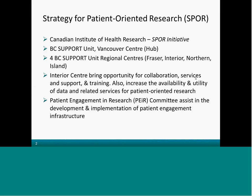As a part of the BC Support Unit, we have four regional centers. Each regional health authority is implementing the BC Support Initiative in the various health authorities. This is a partnership between the BC Support Unit and different health authorities. So what we have is a Fraser Centre, Interior Centre, Northern Centre, and Island. Interior Centre is expected to bring the opportunity for collaboration in research and research-related activities, as well as offer services and support and deliver training. Also increase the availability and the utility of data and related services for patient-oriented research.